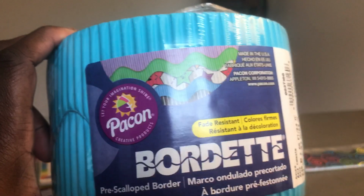It's 50 feet of border here. I mean, you can't beat that for like $3. Maybe $3.29. You can't beat that at all.